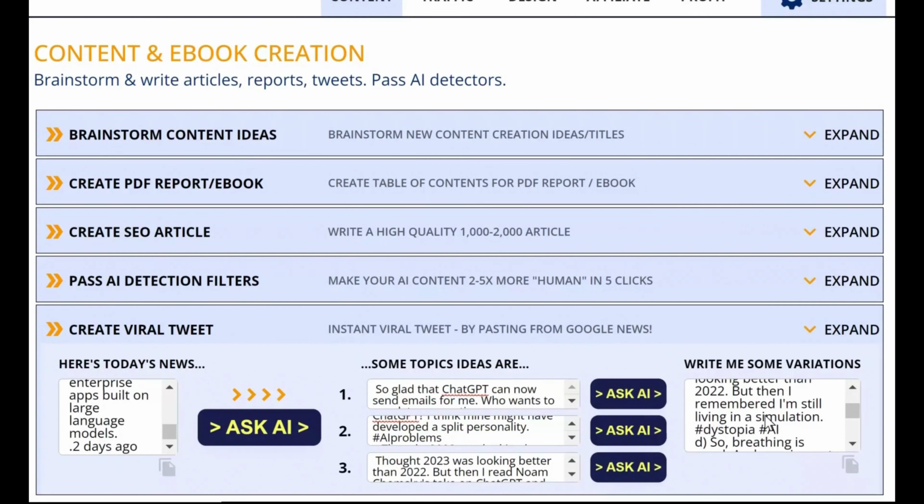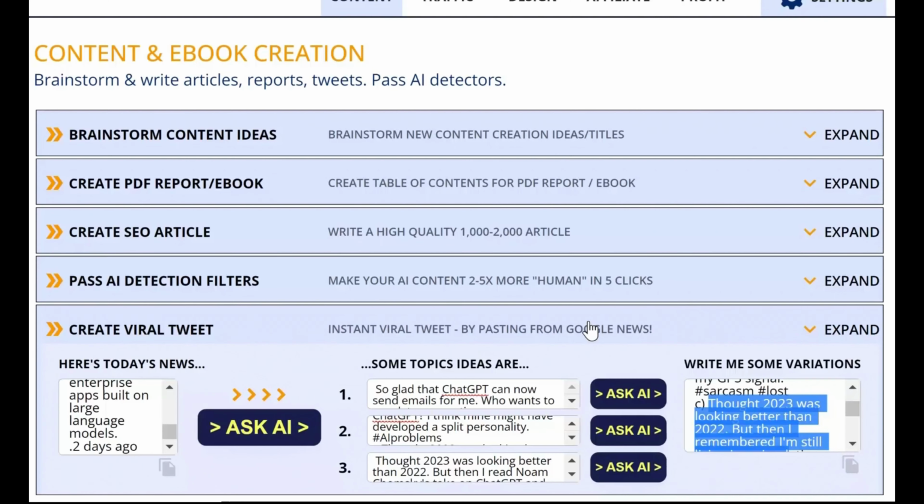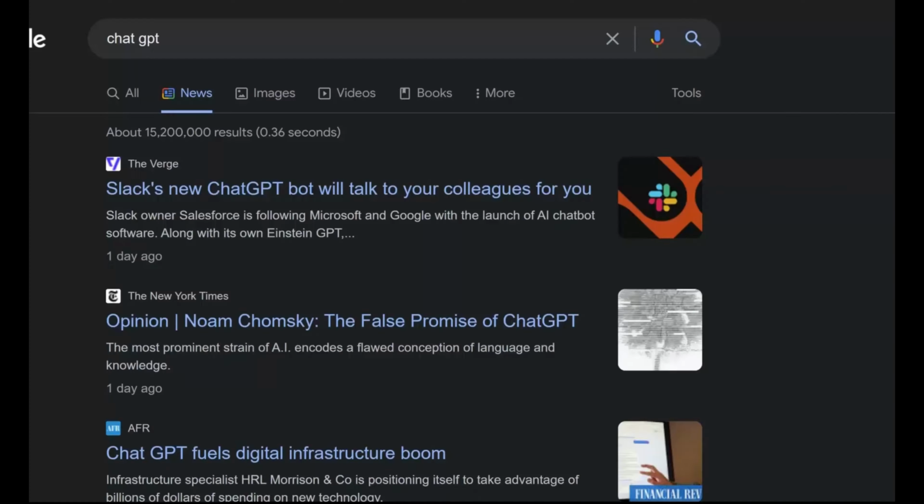Hashtag dystopia, hashtag AI. So I can see this one here potentially working really well, especially if you add a link to it. So this could be in reference to one of the links that we just grabbed here. You could tweet this and then put like hashtag The Verge and then put this link here. Or you could do the same with this one here. So glad that ChatGPT can now send emails to me. Who wants to speak to? You could maybe make that more amusing. Ted from accounting, and then put ChatGPT hashtag The Verge, and drop that link in here.